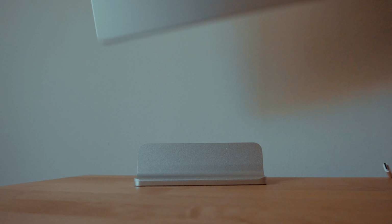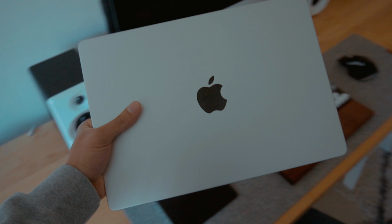I usually start my day off with a quick shower, getting dressed and having some breakfast. Today I will bring my MacBook Pro to watch some videos while I eat and prepare my breakfast.